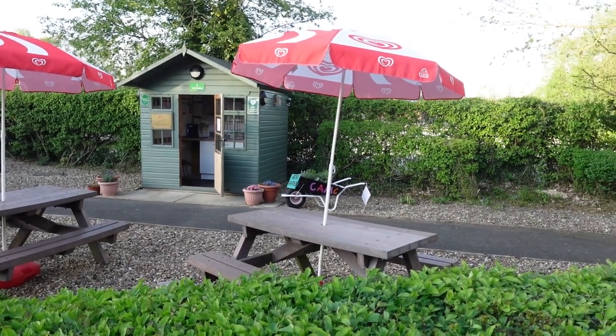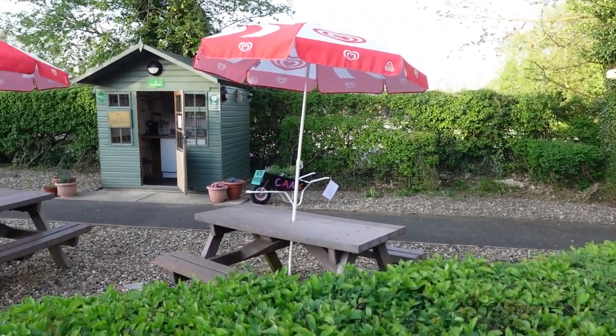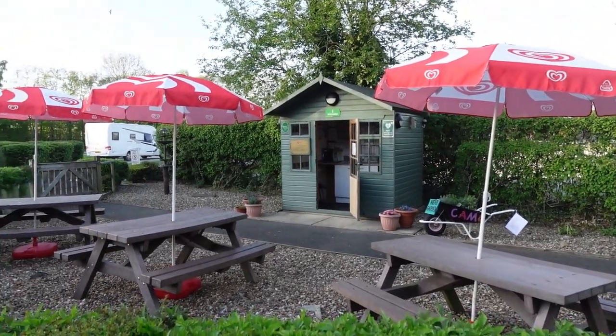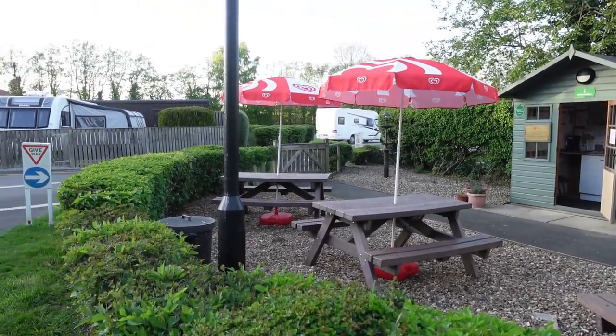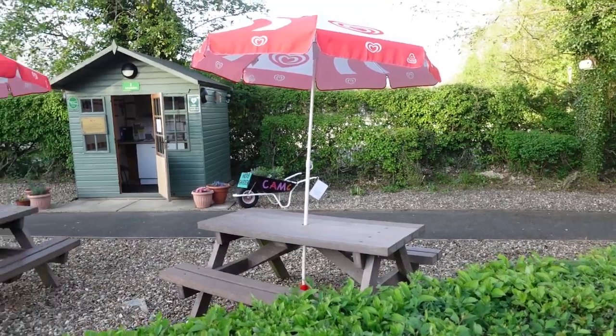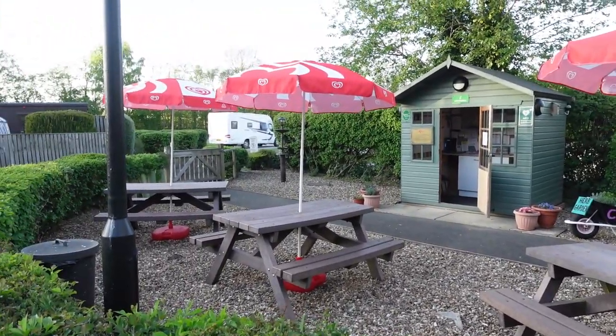So this is the information station. So there's a little shed there with all different leaflets in. It tells you the best places to get food from and all different things. Little herb garden. We sat out here earlier on, it was absolutely lovely.